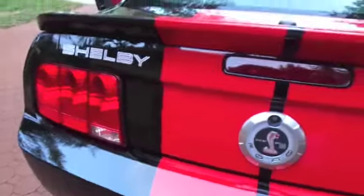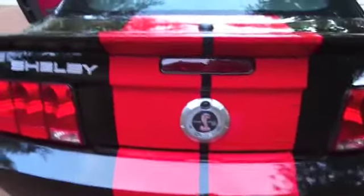You're going to get all the keys, all the books, all the manuals, the window sticker, a certificate of authenticity. Guys and girls, you get it all now. You get it all, and you're not going to have to pay $55,000 for it. You're not going to have to pay $50,000 for it. You're not going to have to pay $47,000, $48,000. Look here.